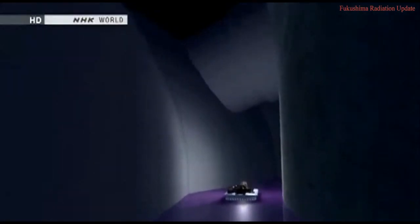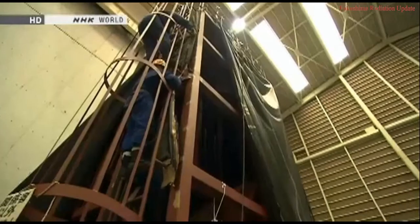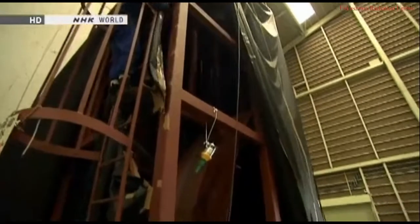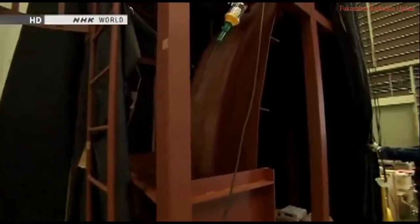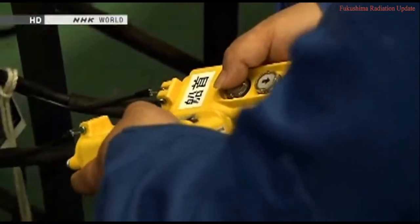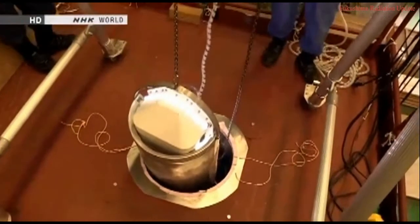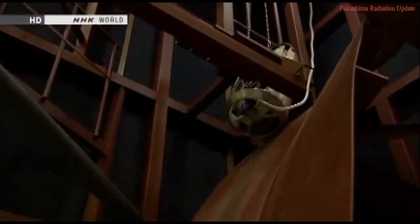Investigators suspected that large ducts extending from the containment vessel were the source of the leaks. They decided to focus on them. To prepare, they made a life-sized replica of part of the containment vessel. They used it to practice guiding the boat again and again. The boat's operators must work accurately and speedily to minimize the amount of time they spend at the site.